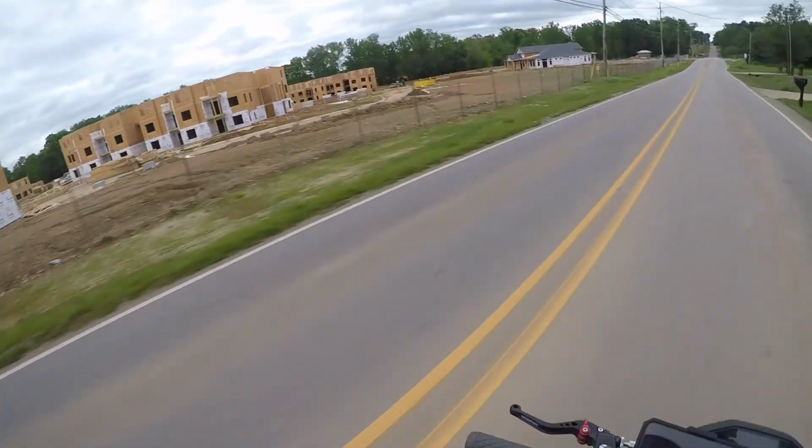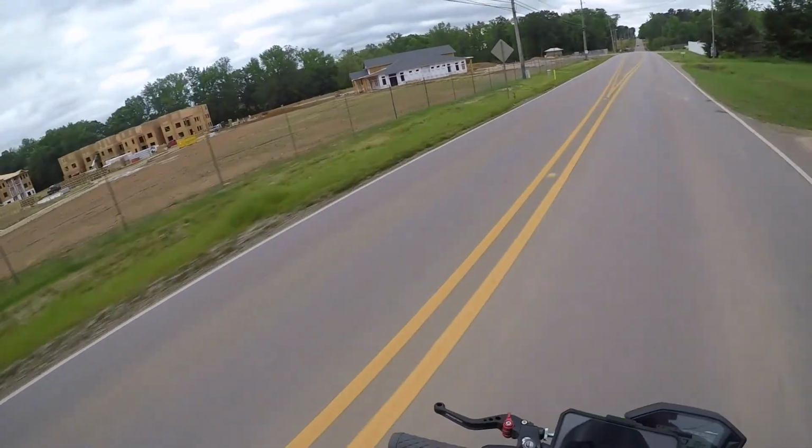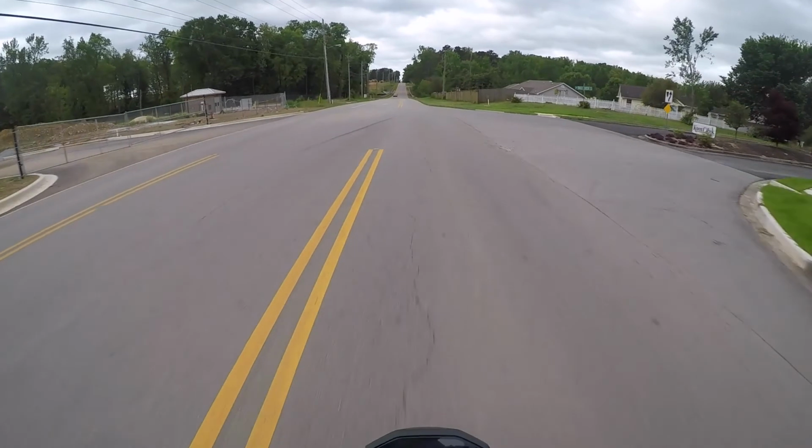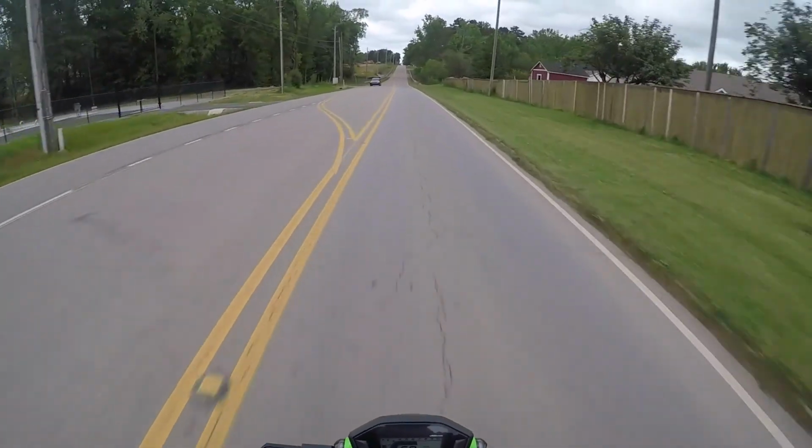Man, they built these things quick. There was nothing there a couple weeks ago. But then again, COVID-19 has pretty much shut everything down and everybody's been at home.